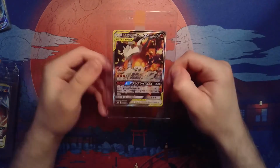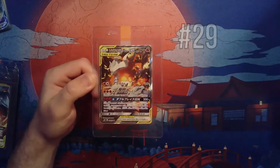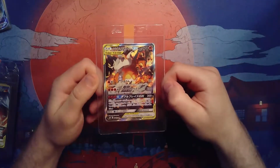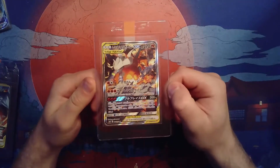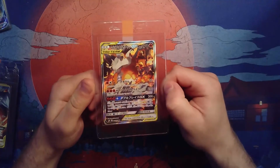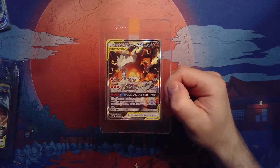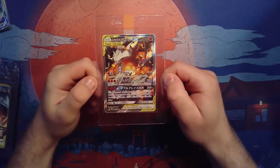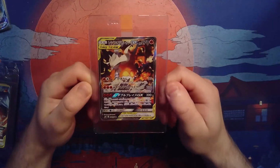And then we have another Charizard. So fun fact about this card: it was only printed as a set card in the Japanese set. Otherwise, they printed this card as an English promo. So in English, you can only get it as a promo, and in Japanese, you can get it in the set box. And this is the Charizard alt art, Japanese full art from Double Ablaze as well. So this card is gorgeous.